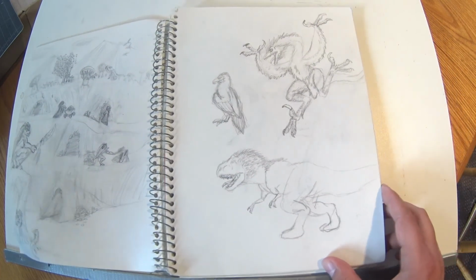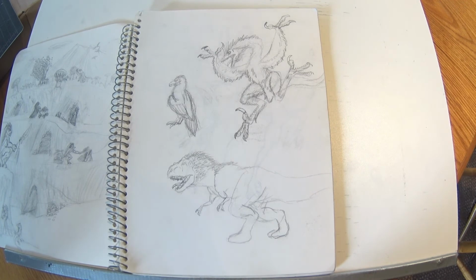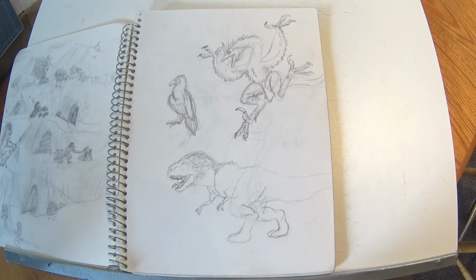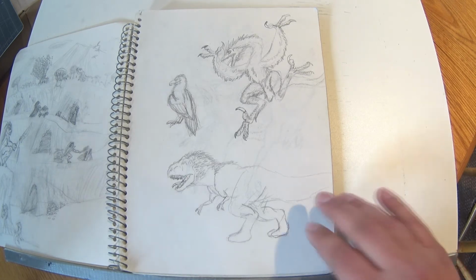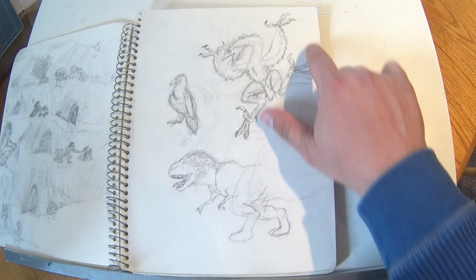So there's that. And we have drawings of dinosaurs. Of course, in the year 2000, they were starting to discover lots of dinosaurs in China that had feathers, and it was getting to the point where nobody could really deny, okay, most dinosaurs had some form of feathers, guys. There's not much we can do about it. So I was trying to design, what would a T-Rex look like if it had feathers? What would a raptor look like?